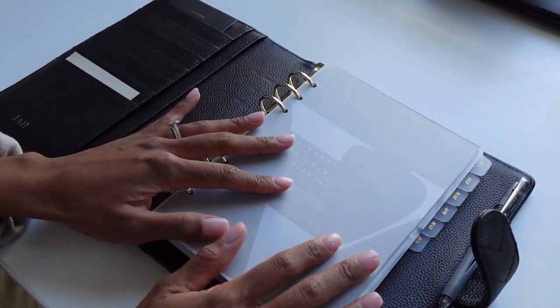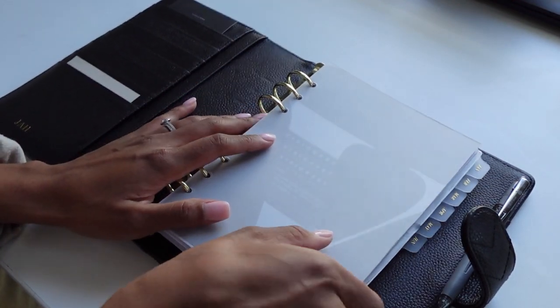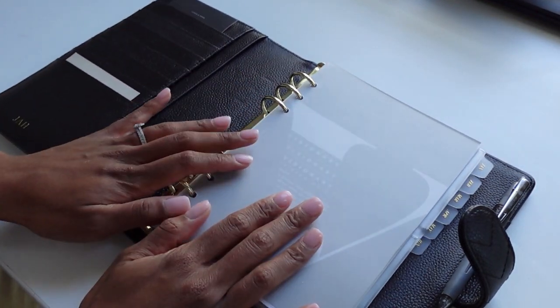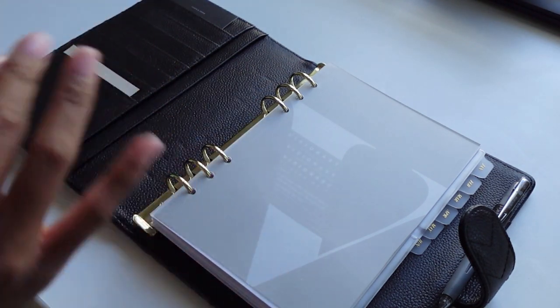I think I'm gonna leave these out and just have maybe these two for now. My planner just for half the year. I remember when I first got my planner and I put all of the inserts in there at one time and it couldn't even close. So I like to do January through June, and then sometime around May, I'll go in and I'll switch them out.